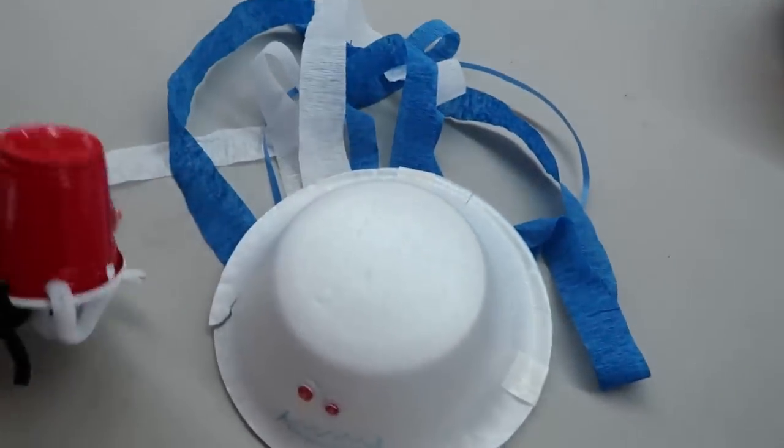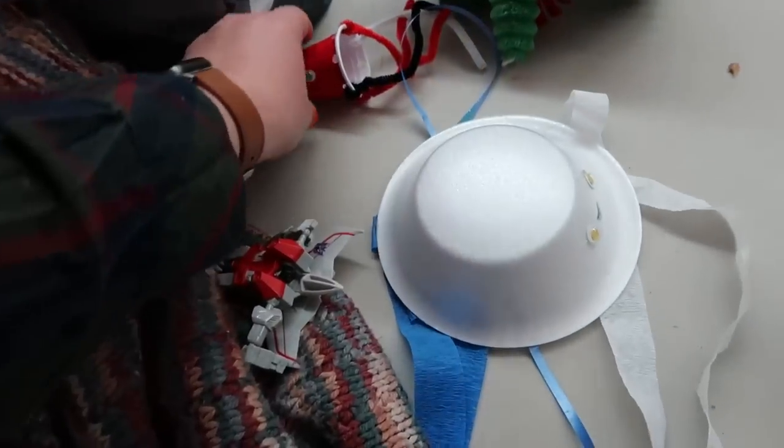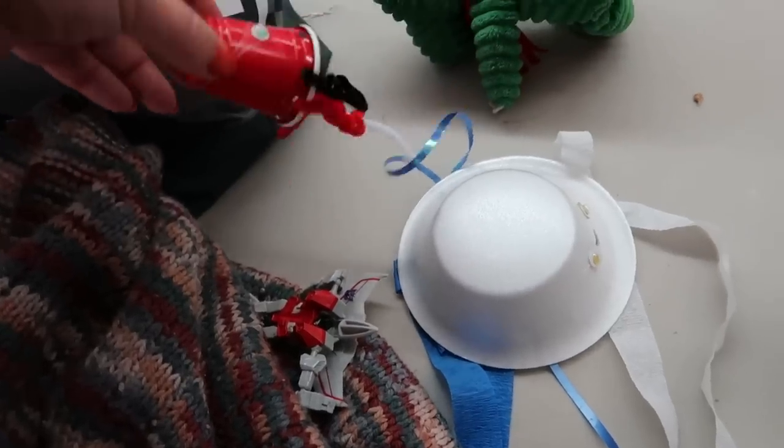We're doing an ocean theme this year in our homeschool group. Every year we have a different theme. And so that's some of the cute crafts the younger kids did in their classes that morning.